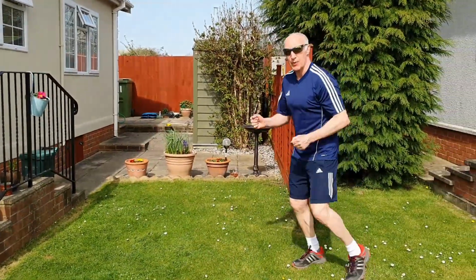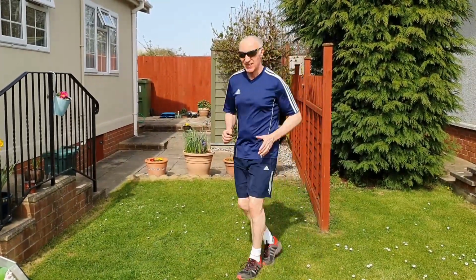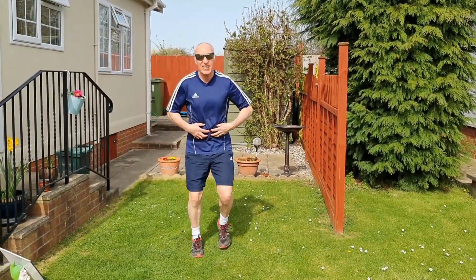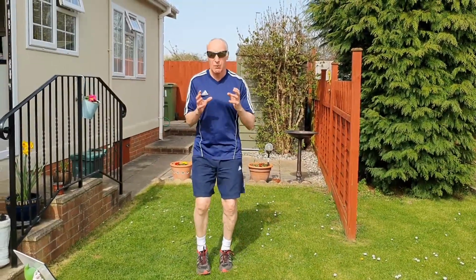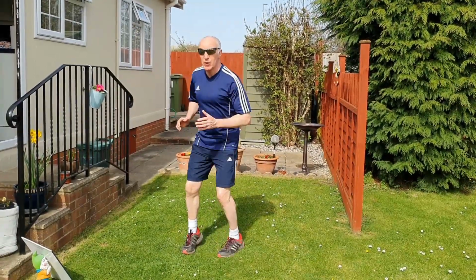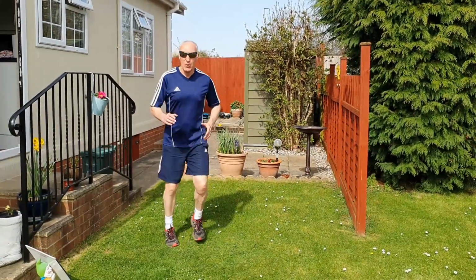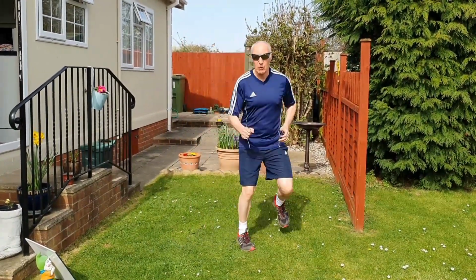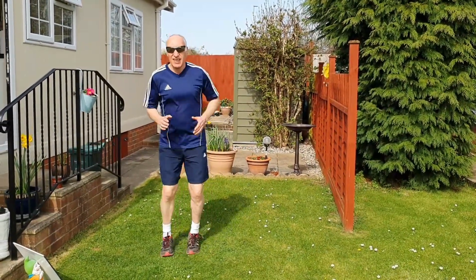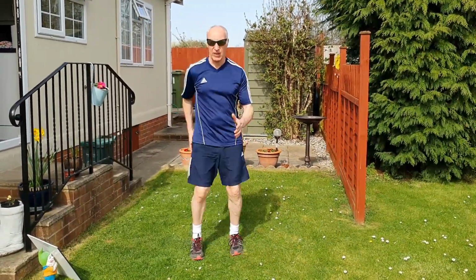Just move. This movement starts to activate the glutes. If you really want to, you can just jog on the spot. Hold the core in, suck your tummy in. That helps stabilize the body. Make sure you're not leaning forward. Back nice and straight. Let's go all around, do a bit of movement. Now, like I said, if you want to, bring the knees up. We're starting to activate them.